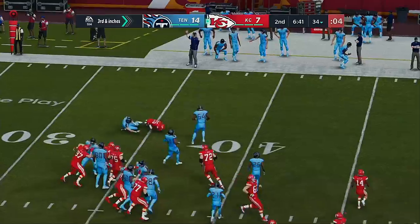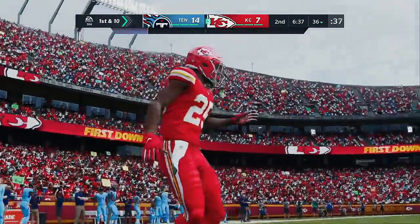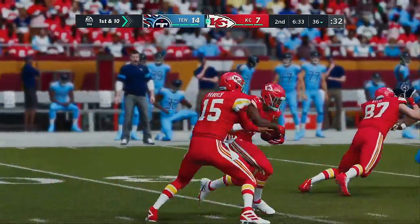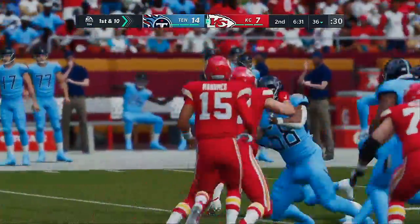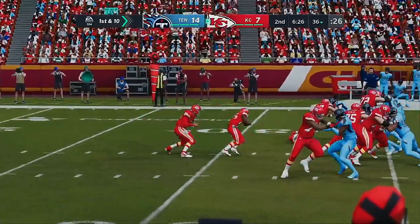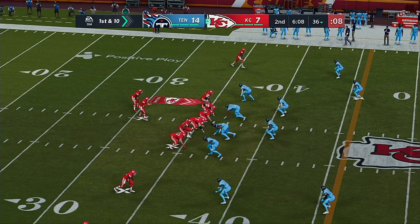Edwards-Helaire, they'll try to run for it. And he's able to get the first before he's taken down at the 36. It'll be a 2-yard gain, and the Chiefs are going to get a fresh set of downs. And that's why you spend a first-round draft pick on a running back. Not for just the fancy runs, but these dirty, gritty 3rd-and-1s, 3rd-and-2s. That's why you draft him.